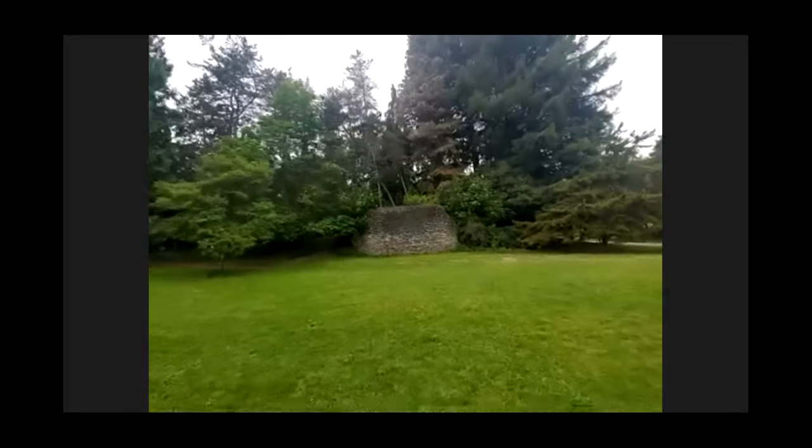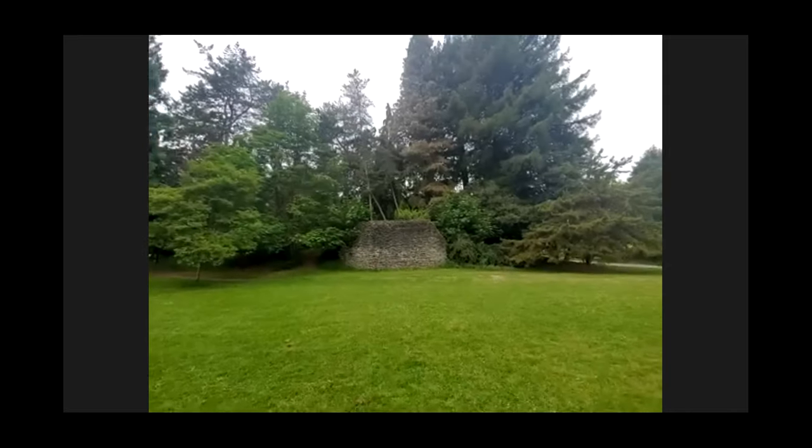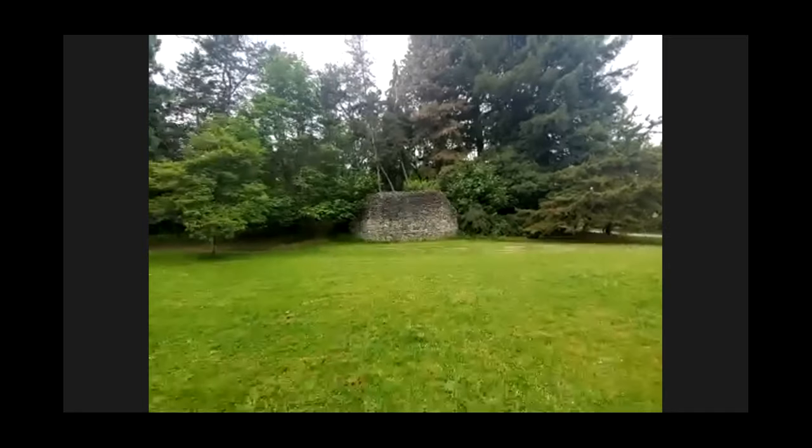Lee, any knowledge on this weird little bunker here? Retaining wall? It used to be another bridge. Oh, there used to be a fourth bridge. Huh. This one's kind of cool looking with this rock, river stone.